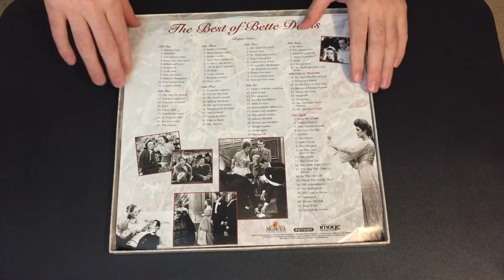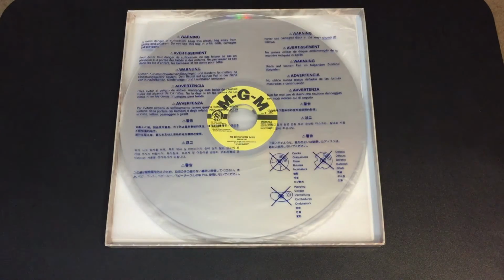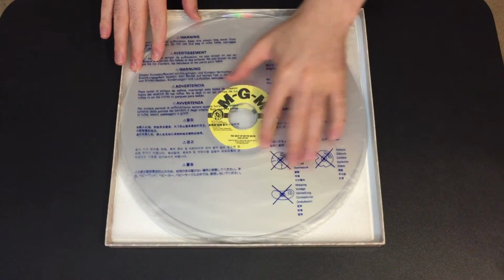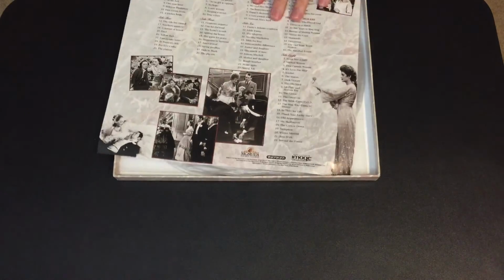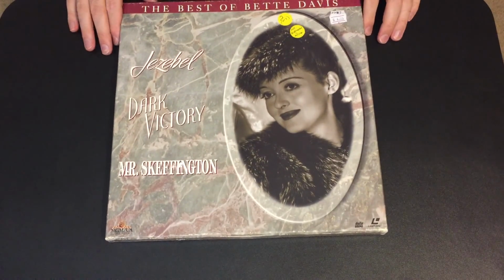It does have a nice little insert with your chapter stops. And it's just one-sided, so. And as you can see, this is much later on, so you have the modernized final style of MGM label, but again, it's missing a title in here, so hopefully one day I can pick up one of these boxes that actually has Mr. Skeffington, or maybe Warner Archive will do it on Blu-ray at some point.